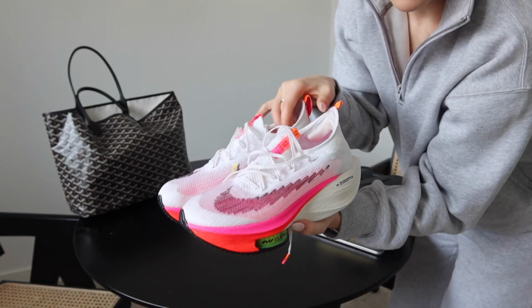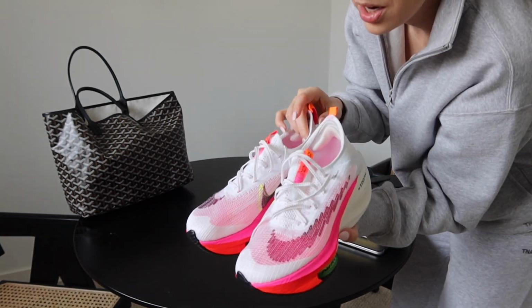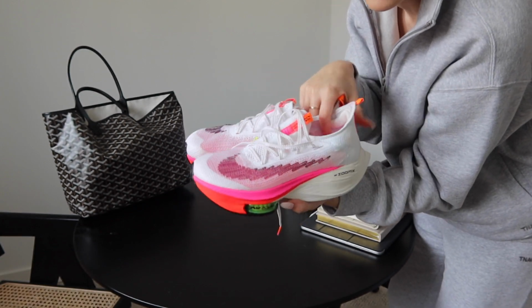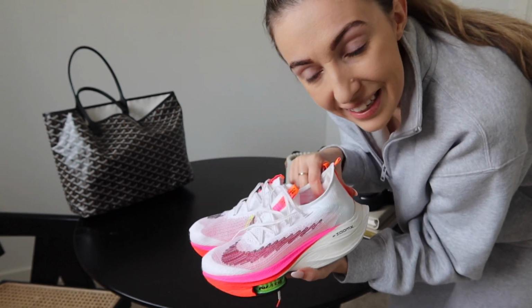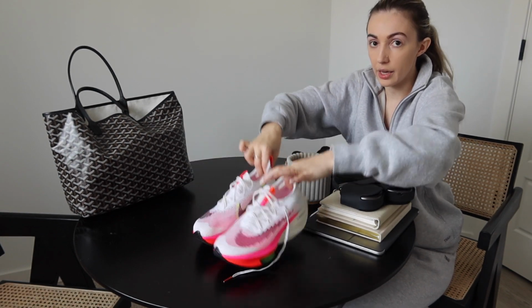These are my Nike Alpha Fly Next Zoom percent blah blah blah. Everything in the colorway called Raudacious. These are the 2021 editions. They are brand new, but I wanted the 2021s because pink! These are the lightest shoes on the planet. They literally feel like you're wearing air, okay?